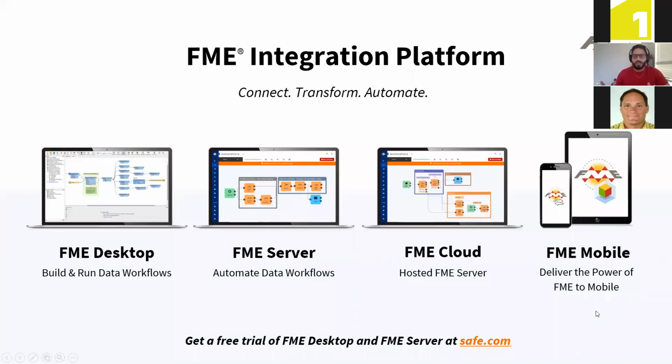So this is the FME Integration Platform. If you're not familiar with it, our journey always starts off with the far left with FME Desktop. FME Desktop is where you go and build and run your workflows, and this is where you go and build your integrations as well. And again, you might not be able to see it based on the slide, but it's a no code environment where everything is based on a drag and drop GUI based visual interface.